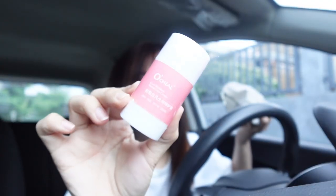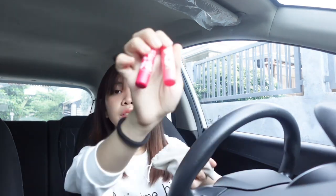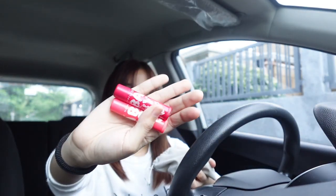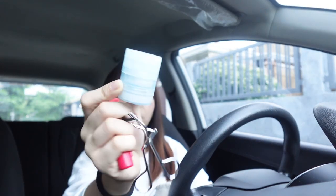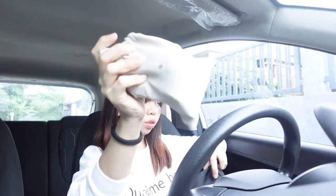Ano ba tawag dito? Yan. Ito, cream to sa paa and pwede din ata sa fingertips or any dry skin. I mean, nagka-crack na skin. I don't know. Is that yun? Also, I have two lip balms. Eyelash curler. Lastly, yung sunscreen ko and face powder. Yan lang. So, yun yung meron dito.